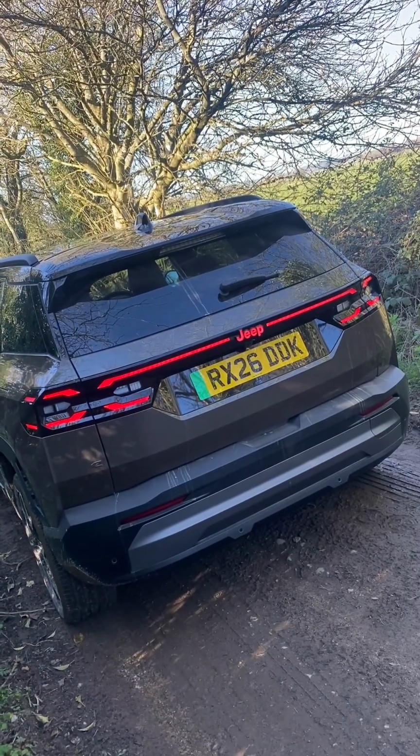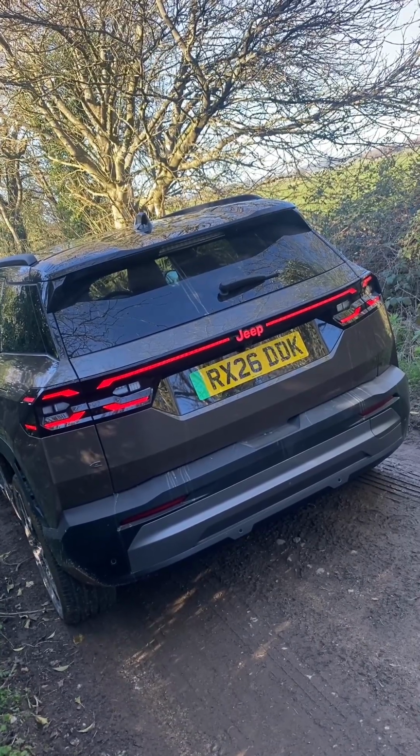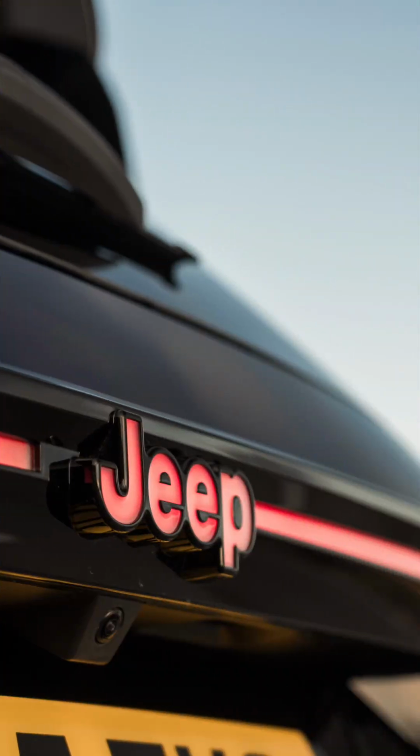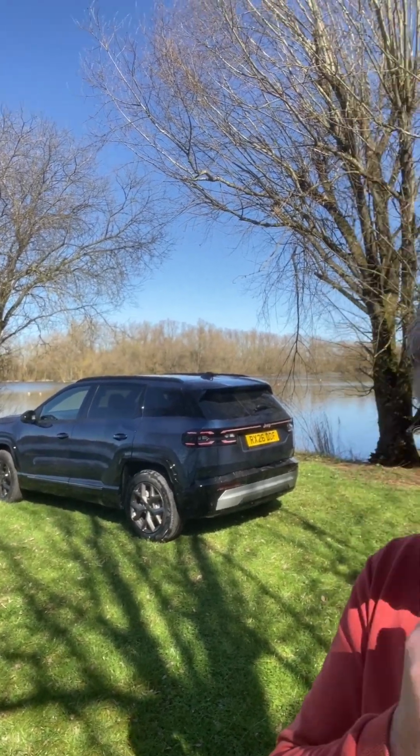The new light bar across the back, which now incorporates the X on each side, which is inspired by the original jerry can from the Willys Jeep. And for the first time ever, the Jeep badge is illuminated. So there you have it, the new Jeep Compass by a lake. Lovely. And it is lovely. And that's not something I could have ever said of the last generation, or definitely not the first generation, but the new Jeep Compass, it's rather nice.